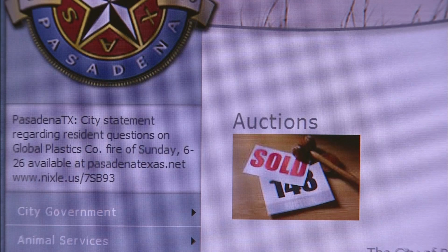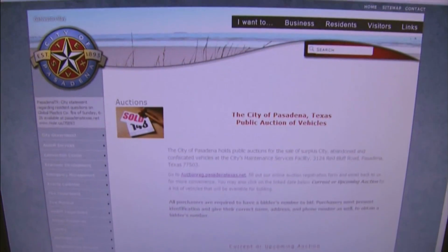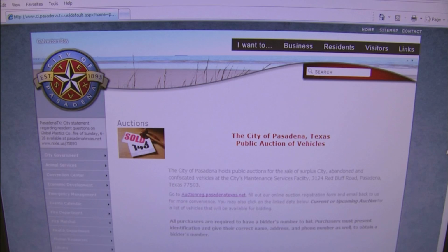2 to 3 weeks before the actual auction, you should be able to click on the link on our website, and it will list all the cars that are being sold. Also, you can find that in the Pasadena Citizen. 2 weeks prior to the auction, we always, by law, have to list all the cars that we're selling.